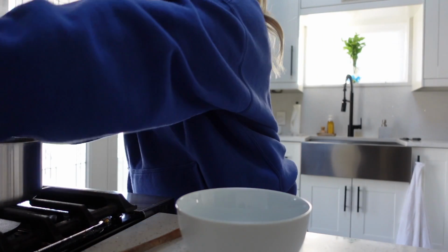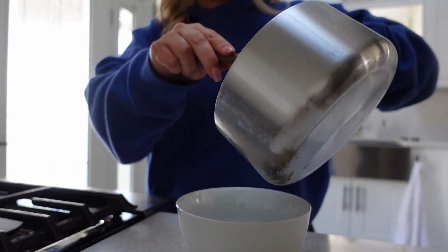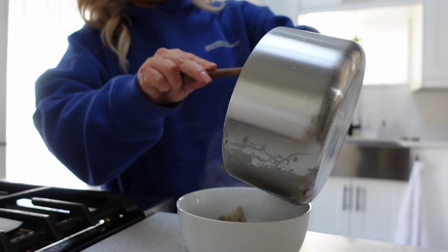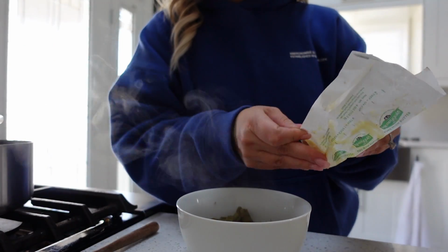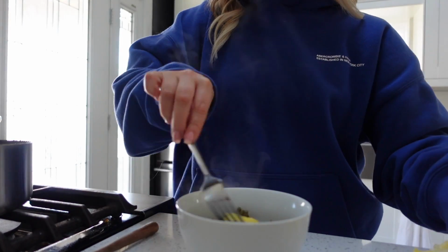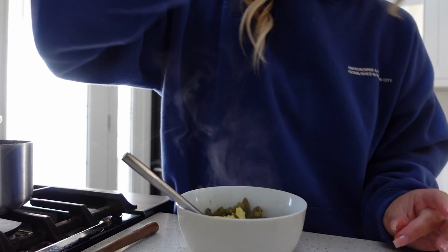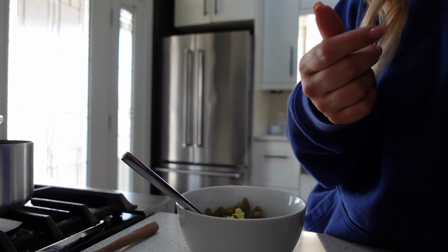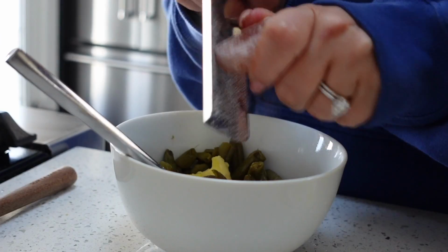And then I cooked up some leftover green beans that we had in the fridge. These are just regular canned green beans. So I just heated those up. I'm gonna add a tablespoon of butter, and just let that melt in there. And then I'm also gonna grab some salt. Well, let's do the fancy salt, shall we? It is a very fine grain.